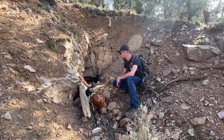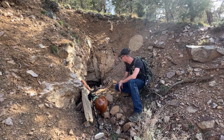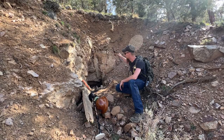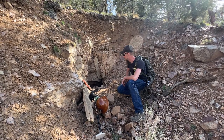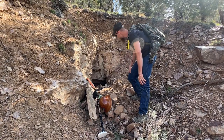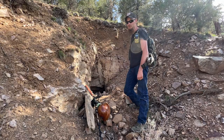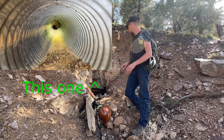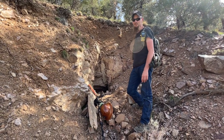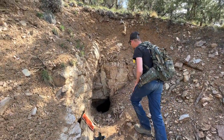So we found this little adit here. We're going to go slither into. Had a lot of dirt and stuff fall off the hill here. But this mine goes on a pretty south direction, whereas that first adit through the pipe was running east. And we're up quite a bit in elevation. I don't know if they connect at all or not, but we'll find out.